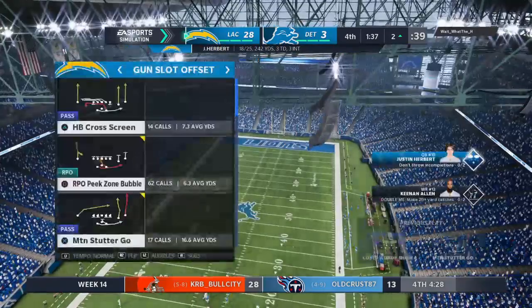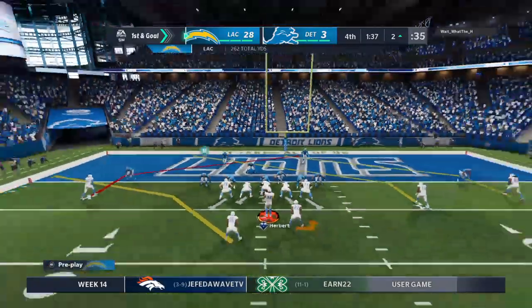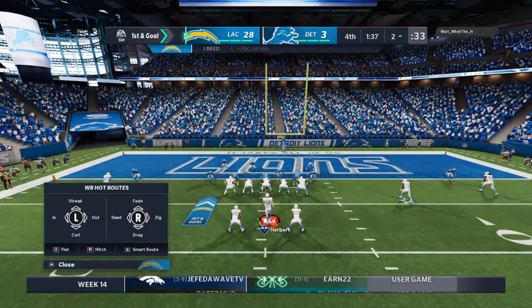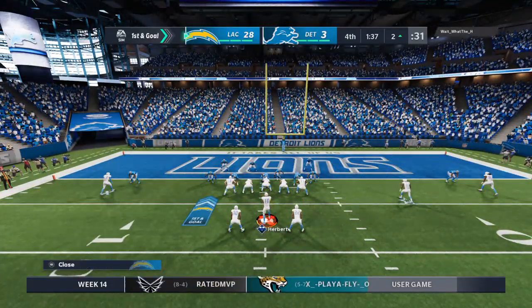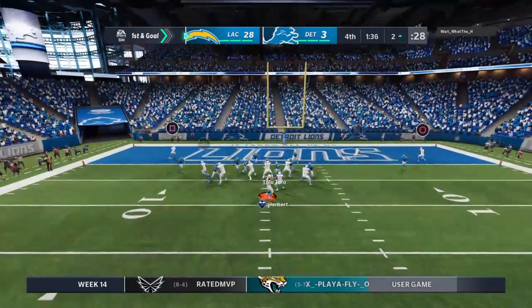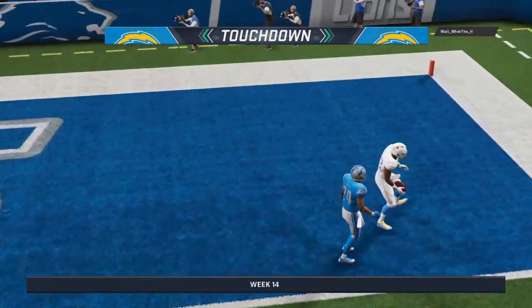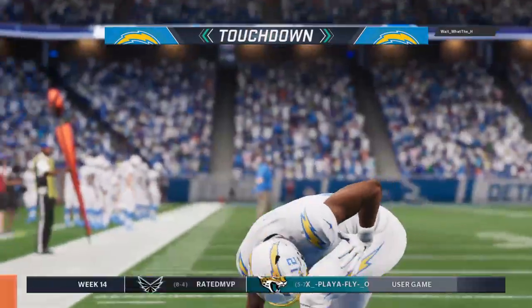And all the way to the 2-yard line there before crossing over out of bounds. A nice pickup of 14, and it moves the stick, sets up a first and goal. They're going to pass here with Herbert, and this will be caught. And the carnage continues. It's another touchdown.